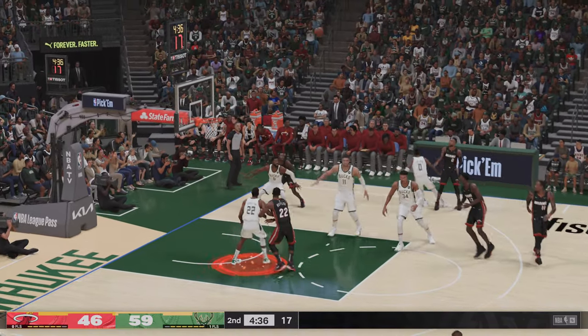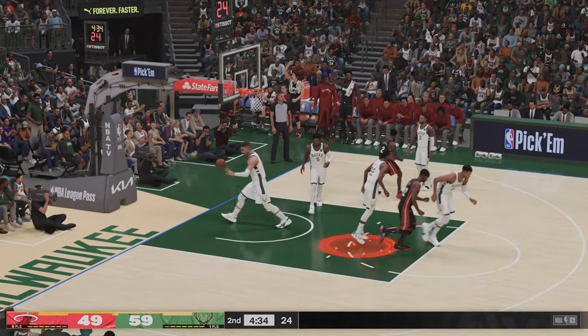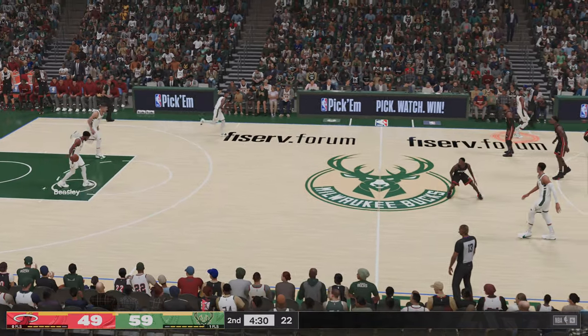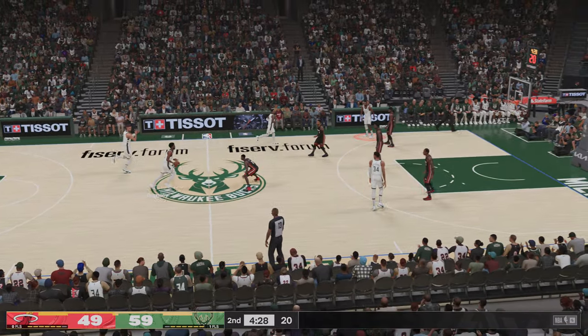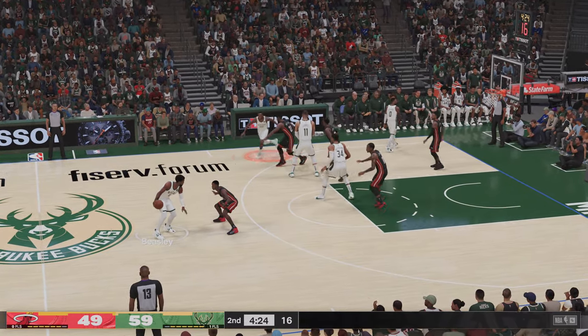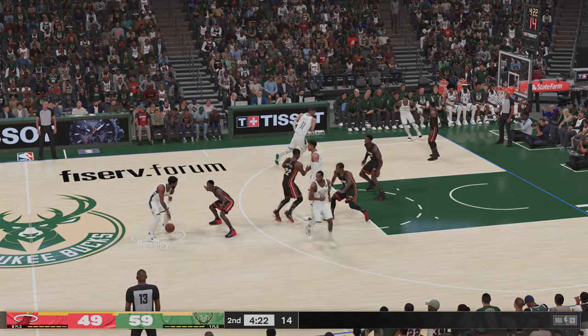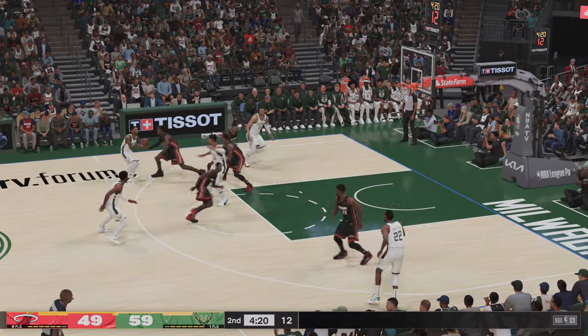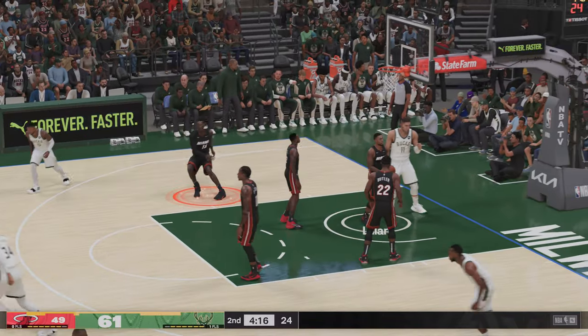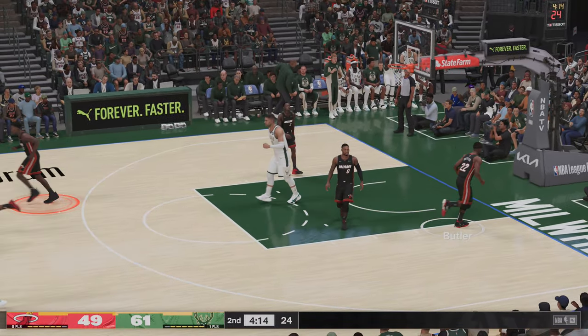DeRozan finds Lillard. Ooh, Lillard doing damage outside. Look how focused Lillard can be, striking before the D can collapse on him. Beasley against Rozier. Lillard outside. The three is up. Adebayo with the rejection. And Lopez gets it to go.